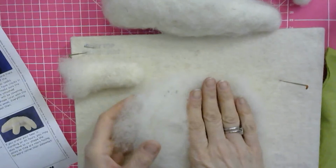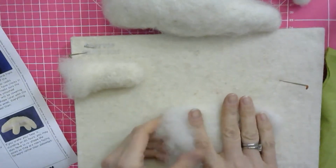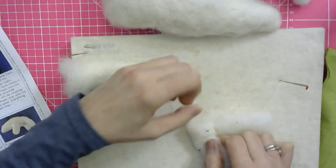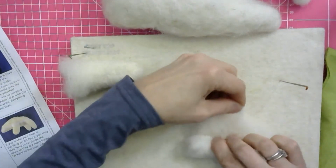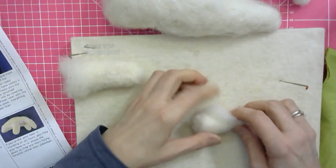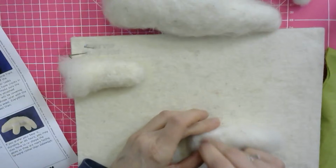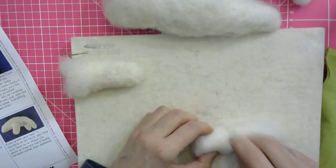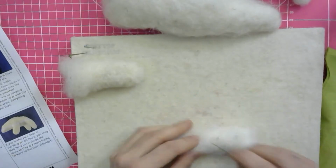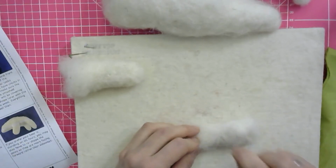What I'm doing is I fold it in half, and then I roll it in from the side so that it becomes a nice fat sausage. Pull out the last few whispers, and then use my needle to stab in those last few whispers. You should be able to make these legs quite quickly. Once you've done one, you can just do the other one. Try and make them the same.